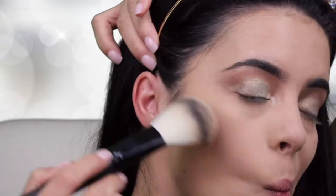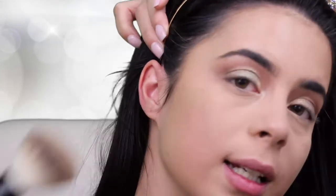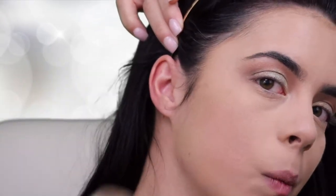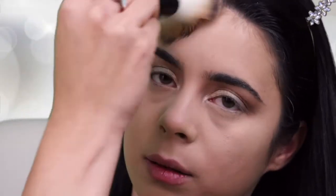I'm just dipping into this and let's see. I like that tone. I'm going really easy, doing little by little. It's just perfect. Finish up on the perimeter of my face.